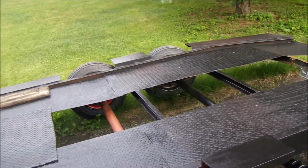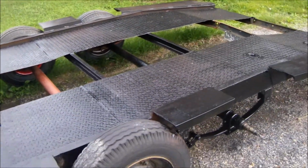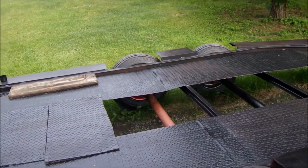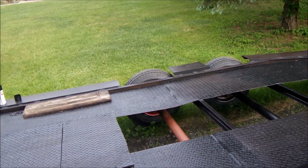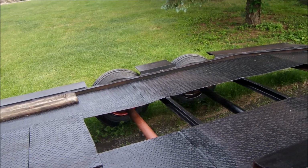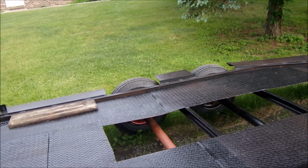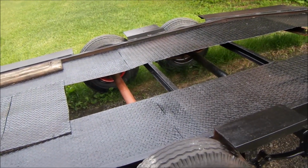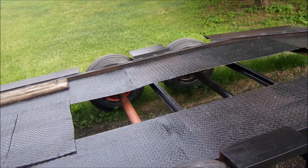It's looking a lot better though. I should put some kind of cover over these tires probably. Some kind of rail or something. Really don't want to. I might legally have to, maybe.